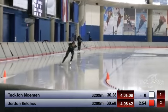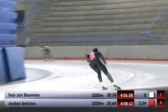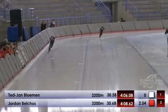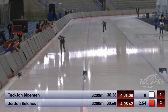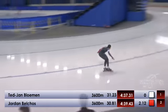Ted-Jan Blumen starting to drop off his pace, 30.5. Jordan Belchos back up into the mid-30s. So Blumen falling off his world record pace. Let's see what happens on this next lap. 31.23.